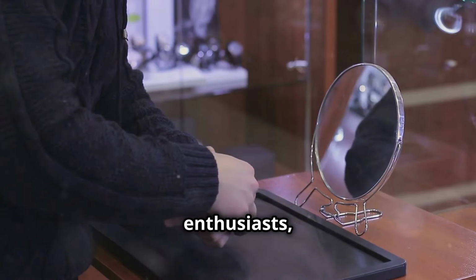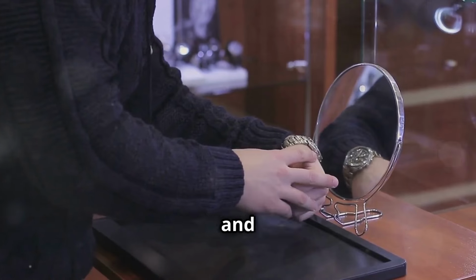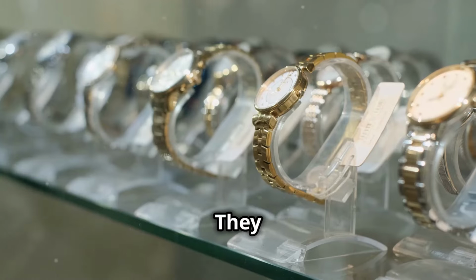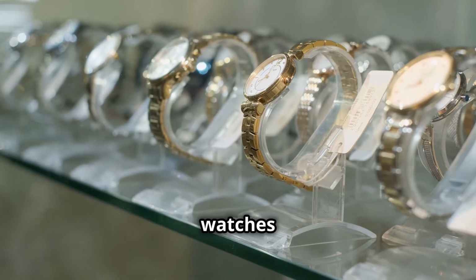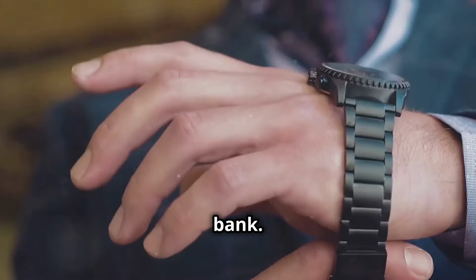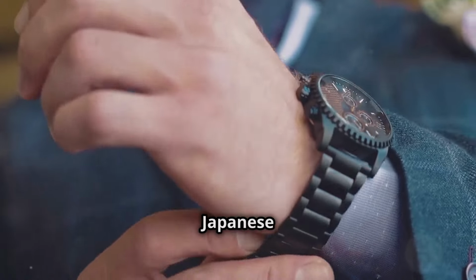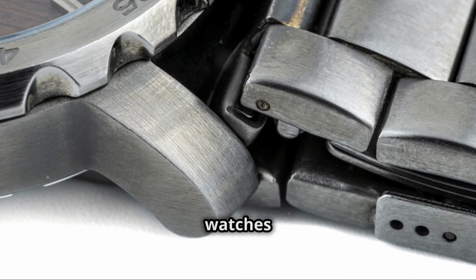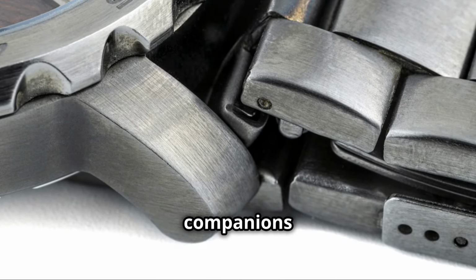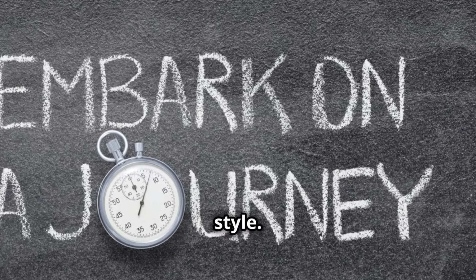Japanese watch enthusiasts, on the other hand, tend to value reliability, affordability, and technological innovation. They appreciate the fact that Japanese watches offer exceptional performance and features without breaking the bank. They're drawn to the cutting-edge technology, the durability, and the practicality of Japanese watches. They see their watches as tools, companions for everyday adventures, and expressions of their personal style.